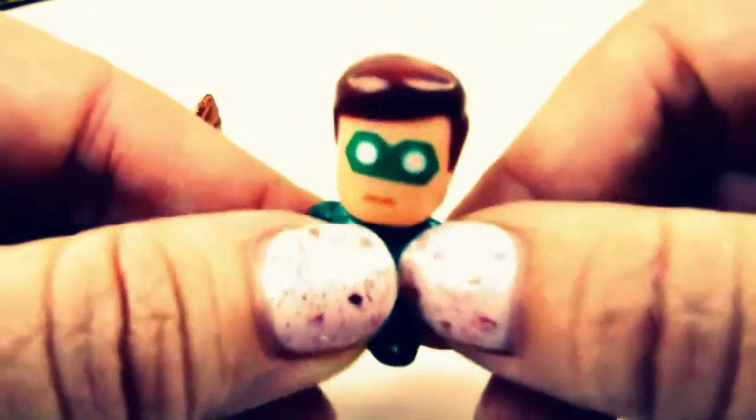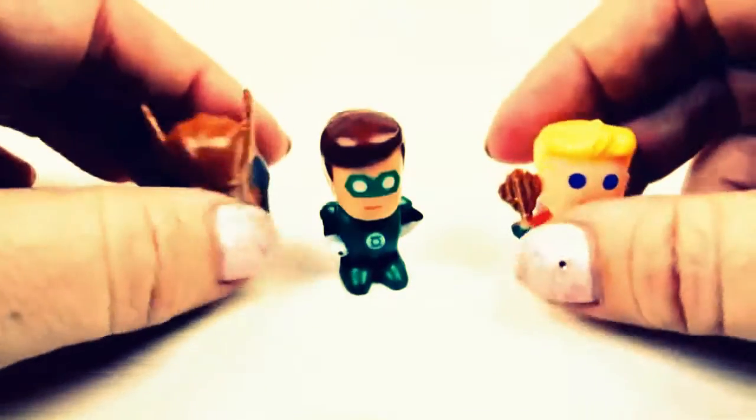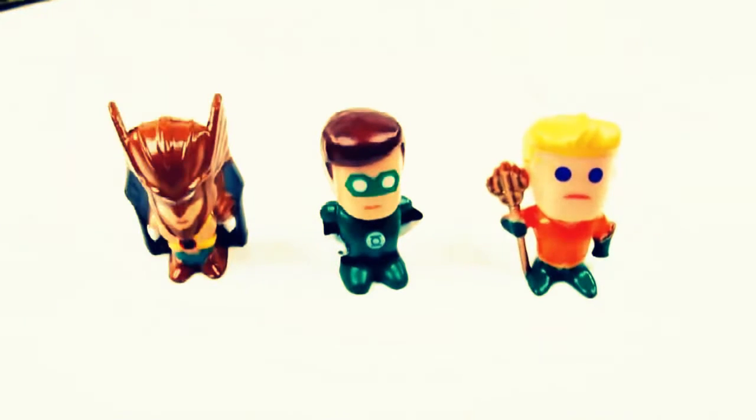Now I'm thinking about doing a Green Lantern as a giant Play-Doh surprise egg really soon. So leave me a comment and tell me if you like that idea. And who are some of your other favorite characters you would like to see as giant Play-Doh surprise eggs? But I really like these Justice Leagues. Next, let's go for Littlest Pet Shop.